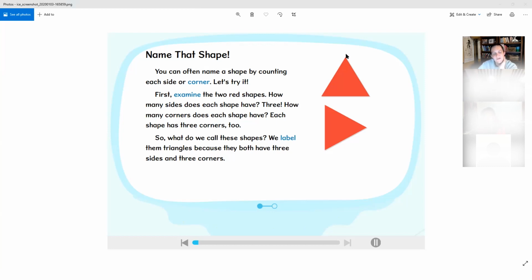Yeah, because they both have 3 sides and 3 corners. So we can label them triangles. We can call them triangles because they have 3 sides, 3 corners. Label them: here's the corner, 3 corners, and side, side, side. 3 sides, 3 corners. So that makes it a triangle.